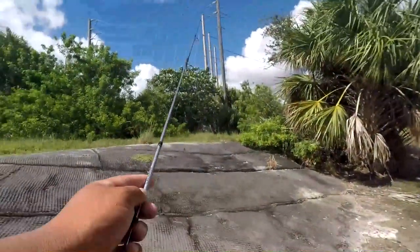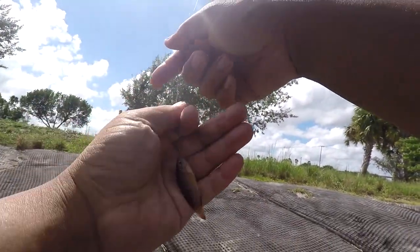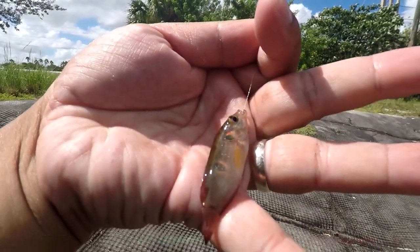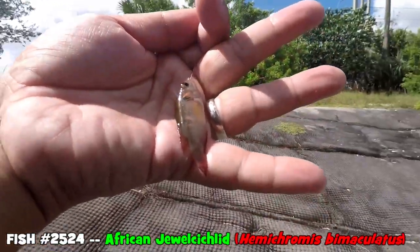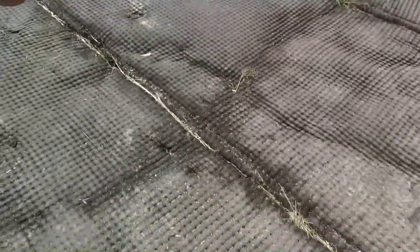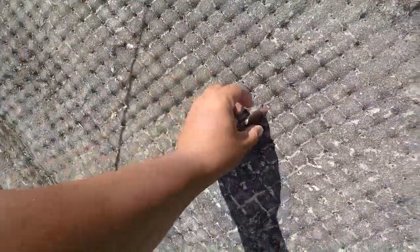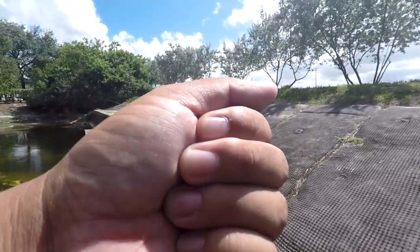Get it, boy. Yes, I just wanted to catch one of these. I caught this one actually in the previous video, right? The African jewel cichlid, but I never really got to show you guys how this fish looks inside the photo tank. So I'm gonna put it in the photo tank. Please don't get away, fish, so you guys can take a good look at it.